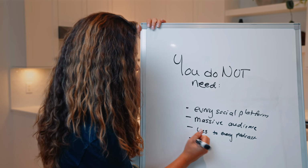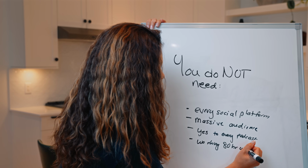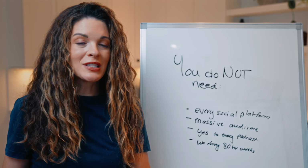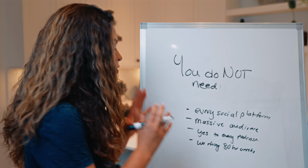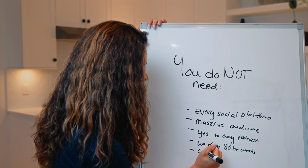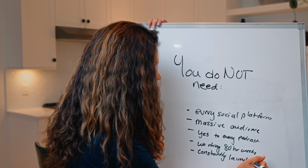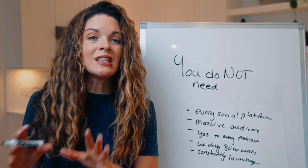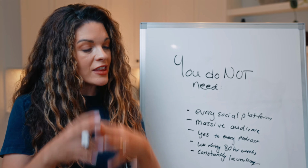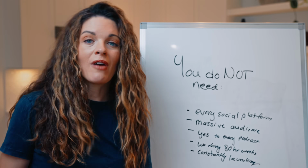So the next piece is working 80-hour weeks. This checklist, this plan, and everything that we aim to do is about working smarter, not harder. So you don't need to be working yourself into the ground. And that also goes hand in hand with this piece, which is constantly launching. You don't need to be creating new products all the time. You don't need to be going through launch cycles to make this work. This should be able to work in an evergreen way. And that's what we've done in our business, and that's what we've helped our clients do as well.